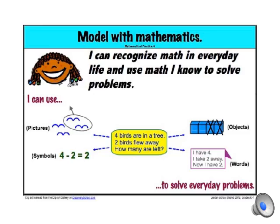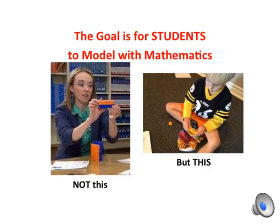As this poster suggests, the goal is that students learn to model with mathematics, that students can recognize math in everyday life, that students would use the math they know to solve problems, that students learn to use multiple models, pictures, symbols, concrete objects, words, to solve everyday problems. This poster will help students to understand what's expected of them. Again, the goal is for students to model with mathematics.